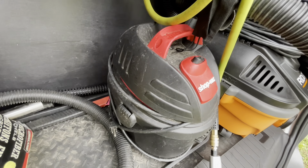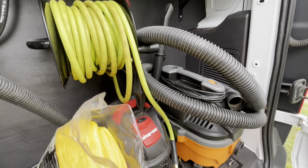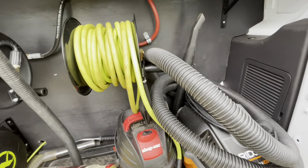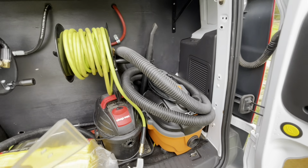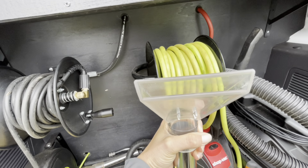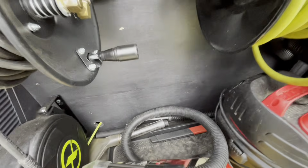The Happy Tree. Guys, if you don't have an extractor, you need this. All right, go buy it right now as soon as you see the link. This is the Happy Tree extraction head. It works really well, really well. I have a large one.